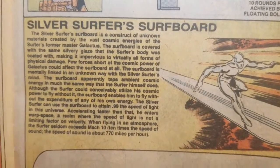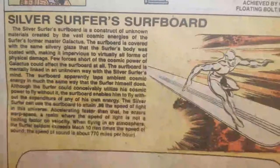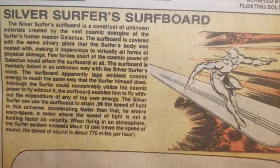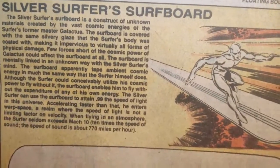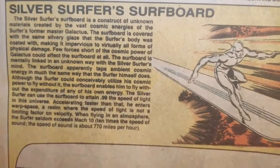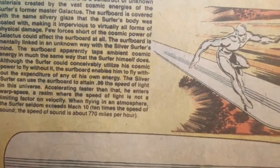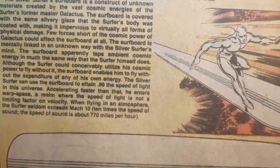The Silver Surfer can use the board to attain 0.99 the speed of light in this universe, accelerating faster than his entire warp space around where the speed of light is not a limiting factor of velocity. When flying in an atmosphere, the surfer seldom exceeds Mach 10, 10 times the speed of sound. The speed of sound is about 770 miles an hour.